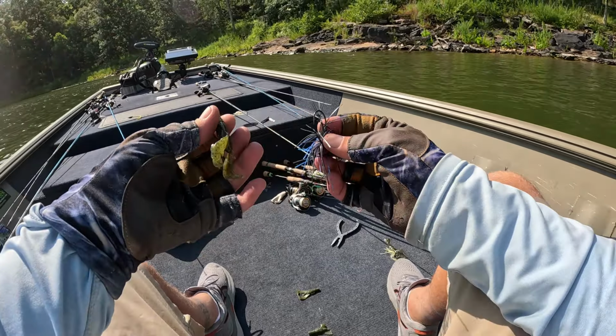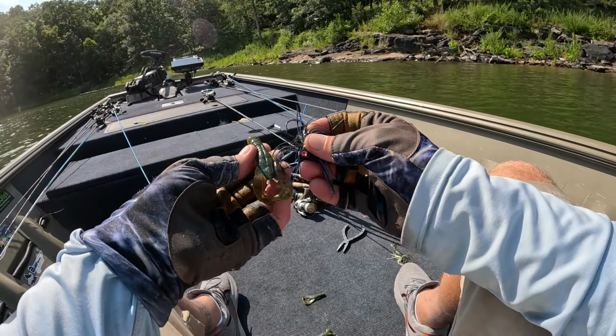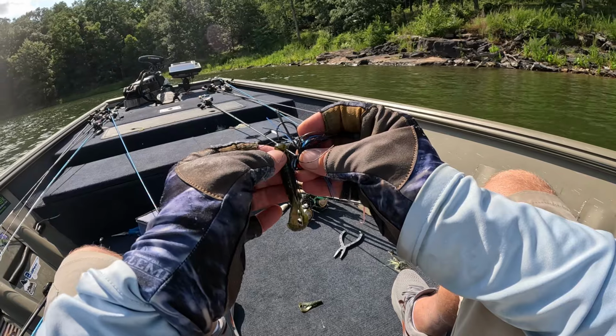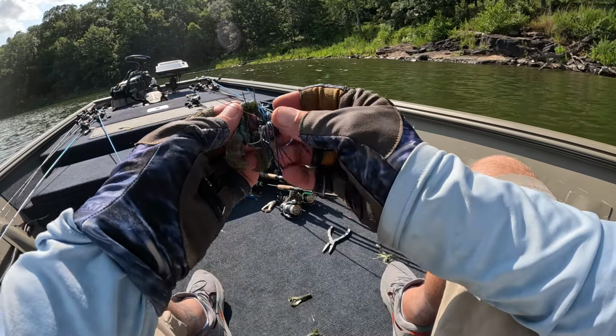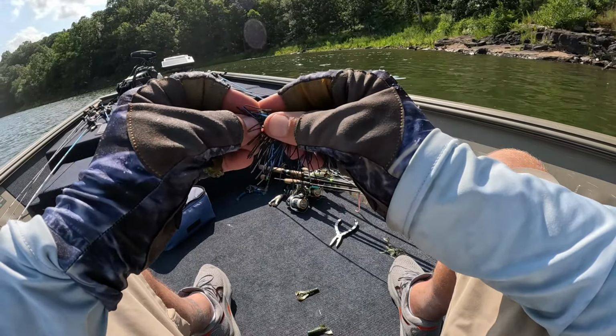All right, we're just gonna grab this Yama crawl. This is like, I think it's green pumpkin purple, something like that. They got some unique colors, but a lot of times I like to mix and match my trailer to my skirt color. So black and blue jig with a green pumpkin purple trailer. Slide that sucker up. We're going to leave it full length, a little bit lighter jig.